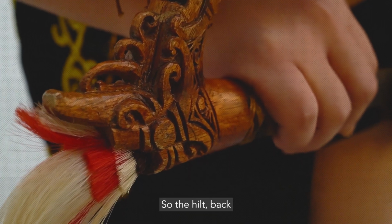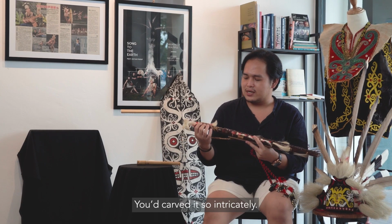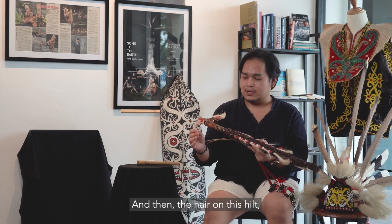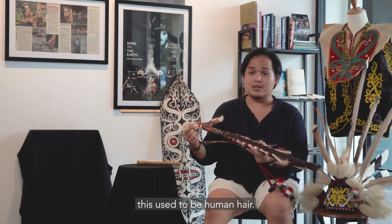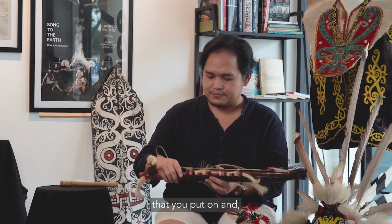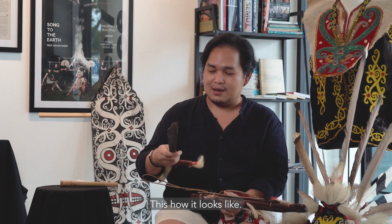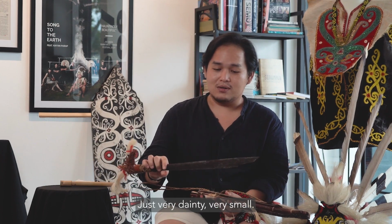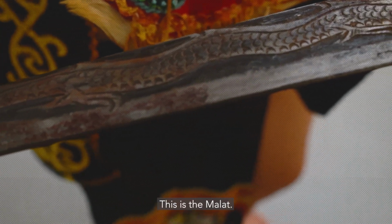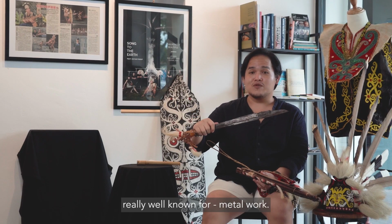So the hilt, back then, was either bone or horn. You would carve it so intricately, and the hair on this hilt used to be human hair, your fallen enemy's hair that you put on. And I haven't kept this really well. This is how it looks. I'm just very dainty, very small. This is the malat, and also one of the works that we were really well known for, metalwork.